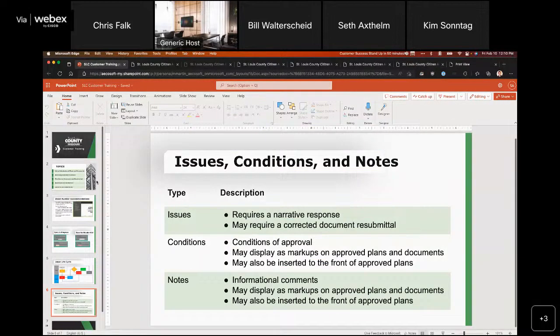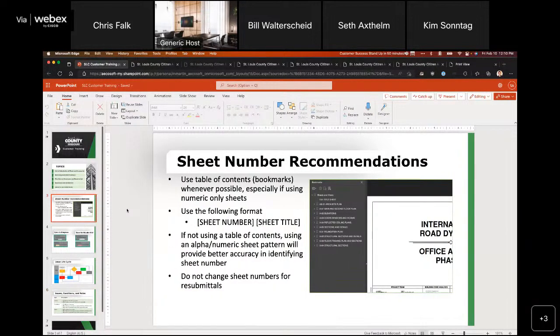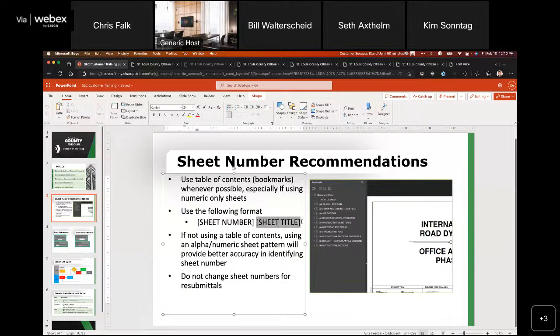So just to reiterate some of the sheet numbering recommendations here, I'm going to bring this slide back up that we covered earlier. Again, whenever possible, include a table of contents as a part of your plan file. This will make it very simple for the system to identify those sheet numbers. If there is not a table of contents, then we do have other methods where we try to read the text off the page, things like that, but they may be slightly less accurate than if you include a table of contents. And then when you do include that table of contents, be sure to include the sheet number at the front part of the page entry and the sheet title following.